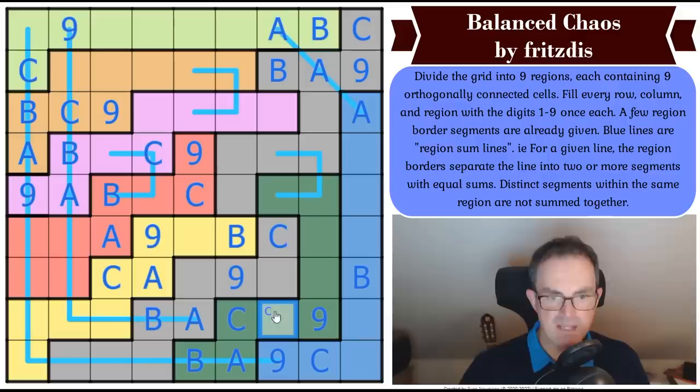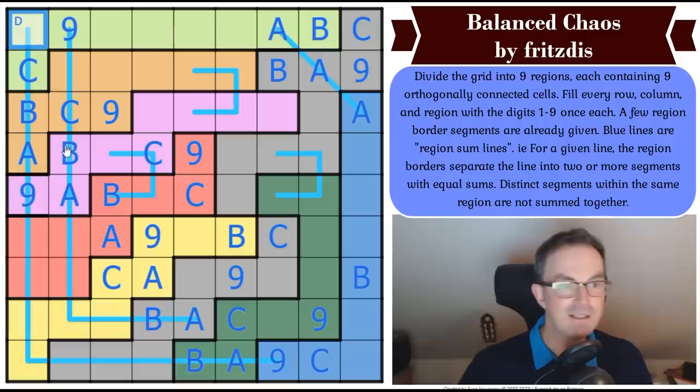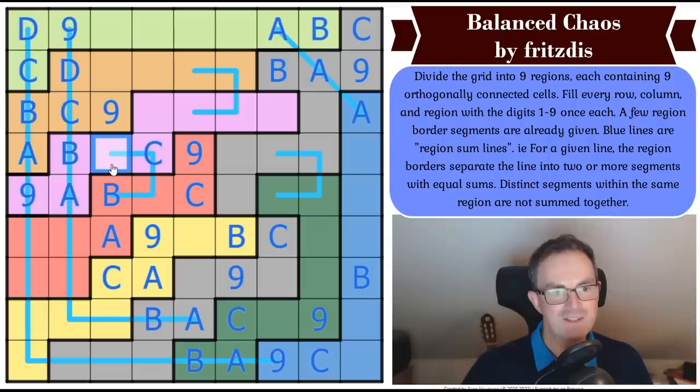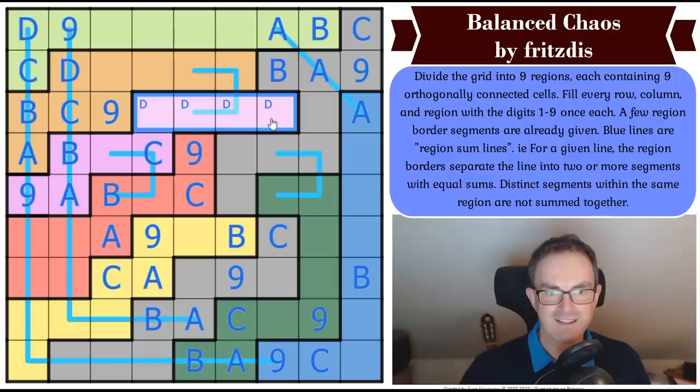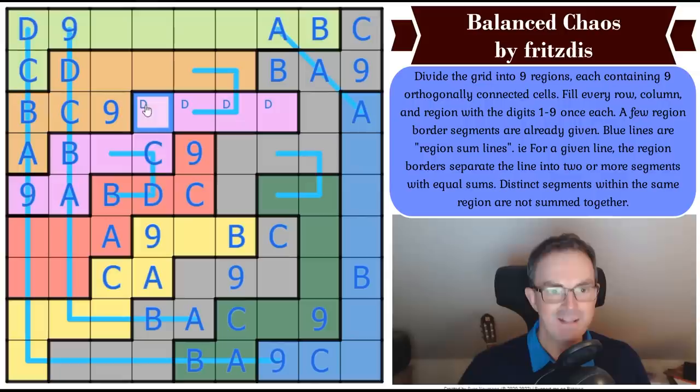So now we're going to do D. And D is that digit, obviously, because C plus D is going to equal 9. I can immediately see that I can write D in here, because we know this line has the same total as this line. If that's D, then we know that adds up to 9, and that would mean that would need to be A. So that's definitely not D. So D's definitely in one of these cells. Where does D go in red? D's got to go there by the power of Sudoku. So that's not D anymore.